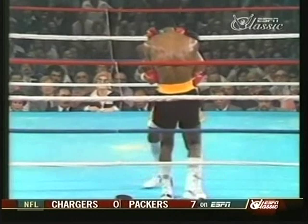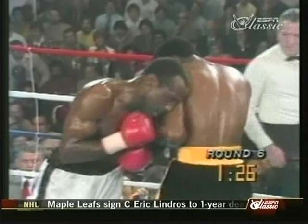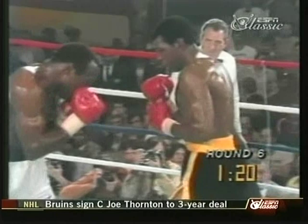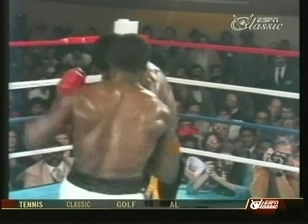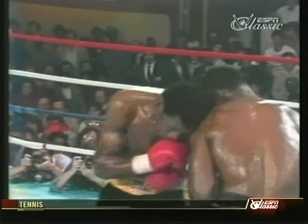Saad Muhammad up to another onslaught by Braxton. See it there in the infighting, and again. Let's go! Come on, champ! The familiar Braxton position, head on the opponent's shoulder. We have a minute to go in the sixth round.